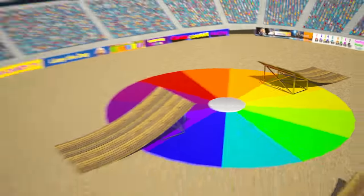Let's see what happens when we mix two colors that are opposite each other on the color wheel, like blue and orange. These are called complementary colors. Okay, blue and orange trucks, let's mix our colors! Cool! The blue and orange trucks mix to make the color brown. So the complementary colors blue and orange make the color brown.